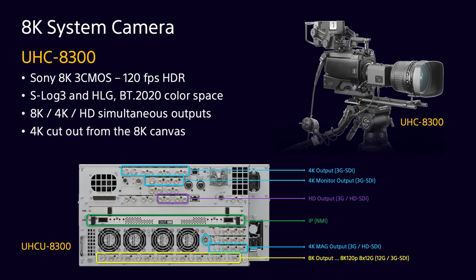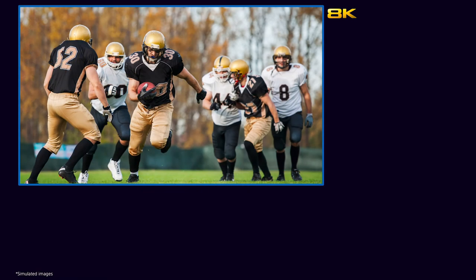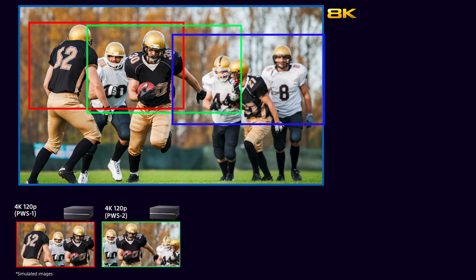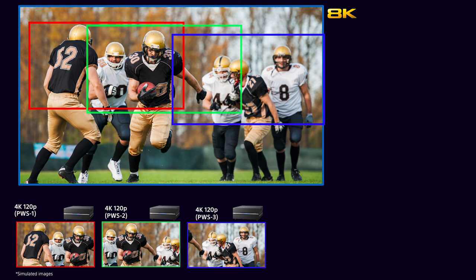Here's an example of how the 8K system was used at the big game in Miami. Here is the full frame from our 8K camera. Using the comprehensive outputs of the camera control unit, we can simultaneously output three 4K 120 frame per second cutouts from the 8K canvas, shown here by replay red, green, and blue.